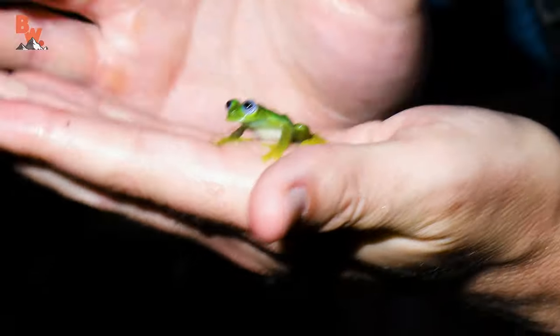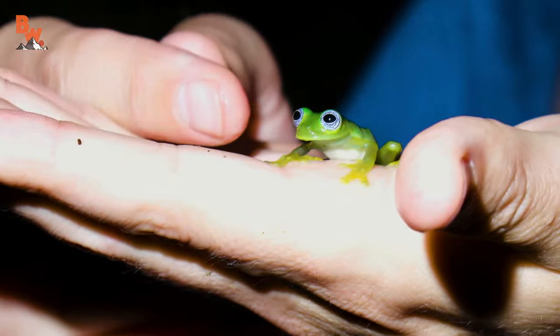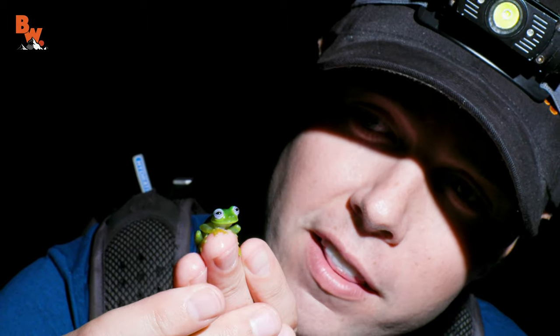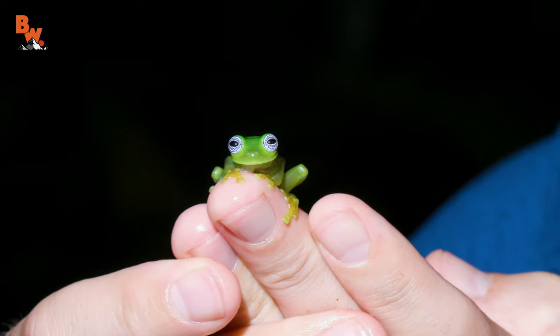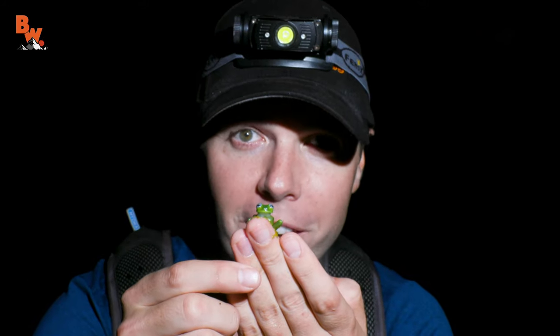I am so excited to show you this frog, and you're going to see why we came all this way to show you the ghost of the rainforest, the ghost glass frog. How cool are those eyes? So cryptic and so unique. In my opinion, this frog has the coolest eyes in all of frogs in Central and South America. We're gonna break out the lights, we're gonna break out the macro lens, and we're gonna bring you in close so you can get a good look at why this frog is so special.